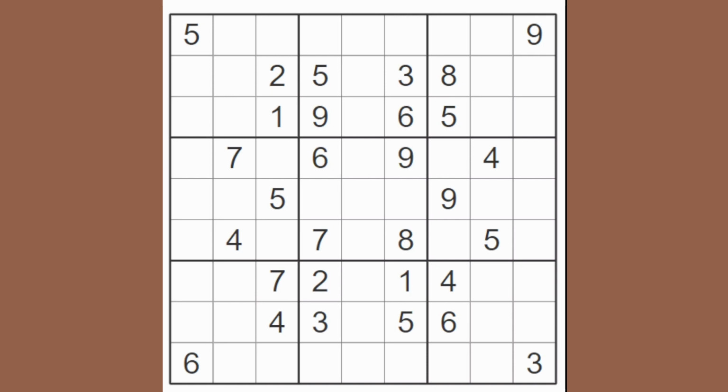As always, there is something to start with, even if it doesn't help much. There's a 4, 7 here and a 4, 7 here, and that makes these two squares a 4 and a 7. And therefore, these two 9s block here, making this a 9. So we found our first digit.